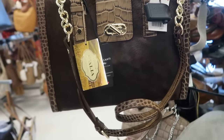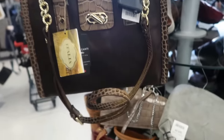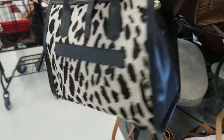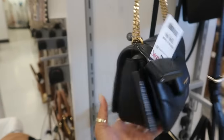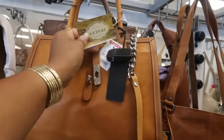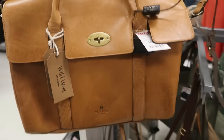Oh wow, okay. So you got all different textures. That one on the front, look at the back. It's the same as the sides. I like that. With the gold strap. And then there's also this one right here for $150. That's that Italia brand. This is nice. This is Carl for $100. The gold strap. $130. Another Italia. Wild West. Look at that. For $70.